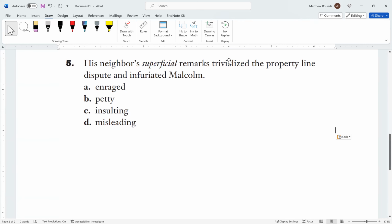It says that he trivialized the property line. What does trivialize mean? Does that mean to take something seriously or not seriously? Take something seriously, I would guess. Yes. Trivialized is the opposite of being serious. You take something that is serious and you say, it's not that serious.